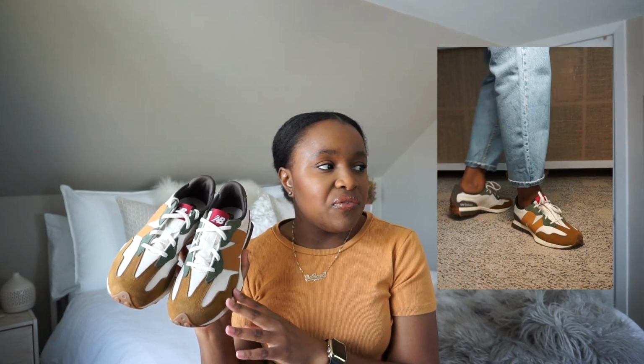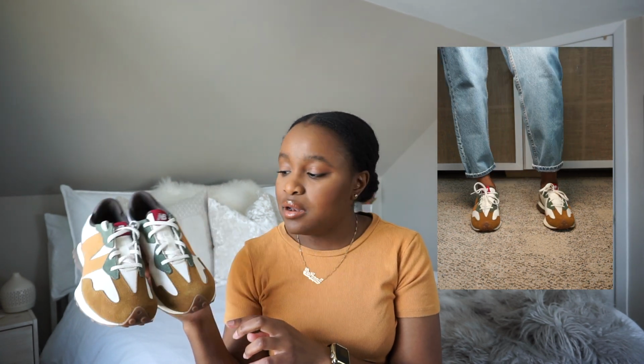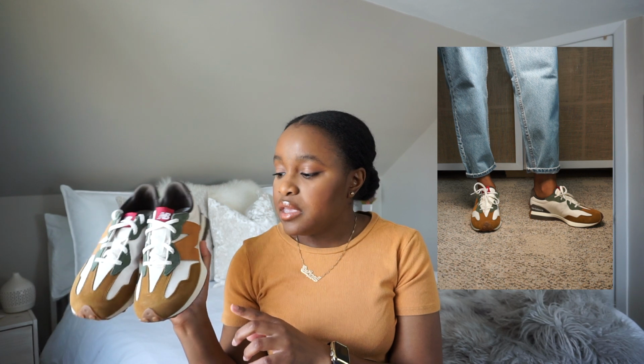This is actually my third pair. I have two other colors that I bought last year and I love them to death. I feel like I hauled those two. Maybe they went in a video that I never uploaded, but yeah, this colorway definitely matches not only a lot of things that I already have, but a lot of things that are already in this haul. This particular pair are in kid sizes. I can fit a big kid's size 5 in these.